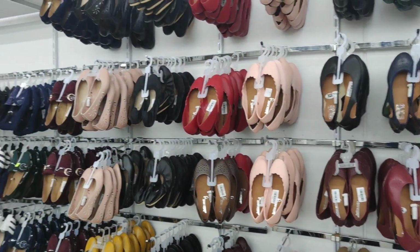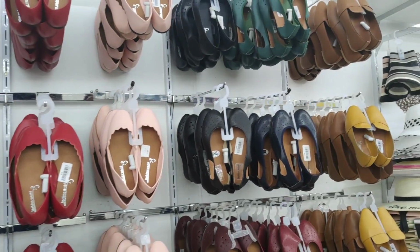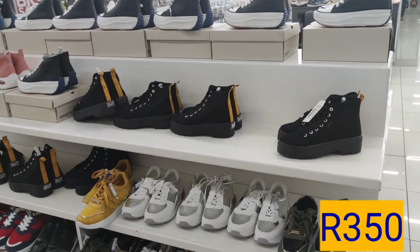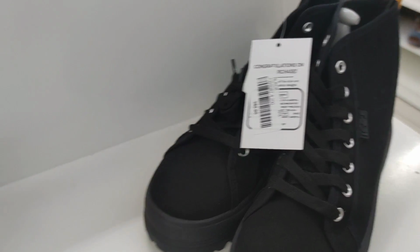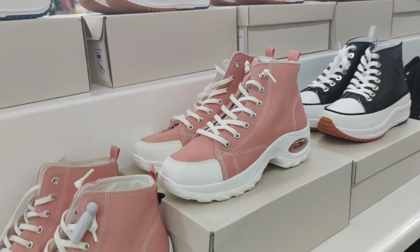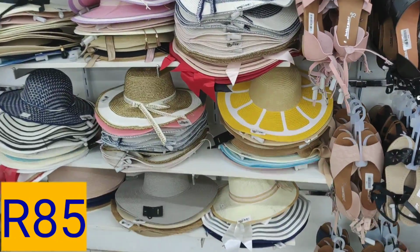If you're looking for work pumps, flat shoes, something comfortable, something that you can wear formally, they have that, as well as having boots in the store for you guys. So if you're a boot person, they definitely have that. They also have some very interesting designs. I'm going to show you these pink shoes that they have that were next to these black shoes. I found these shoes so interesting. I'd love to hear your opinion on these pink shoes. I was just like, I've never seen something like this. This is very interesting.